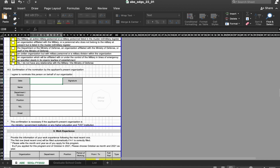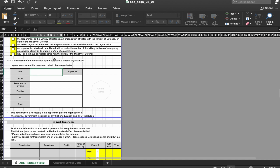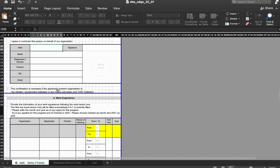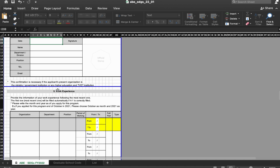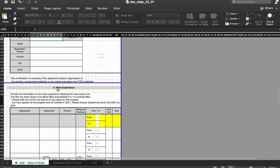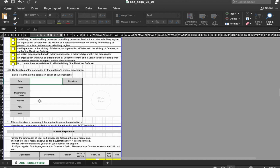And then, confirmation of the nomination by the applicant's organization. So you have to take this to your official organization for them to put their official seal here and sign, and an email so that those people can be contacted, with position and telephone. So please, you have to make sure that your boss or someone really responsible, like a head of department, can justify these signs for you. It's pretty easy. It's not complicated.